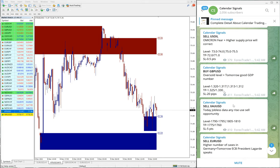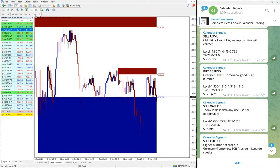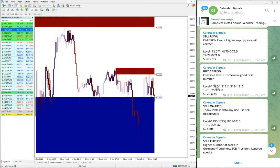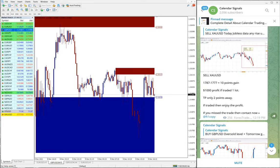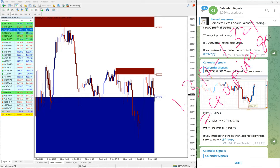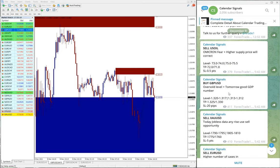And the next signal performed is buy GBPUSD. Here is the GBPUSD chart, and we have given buy signal. Let me open 15 minutes. You can see it clearly. And GBPUSD also performed in our given direction, but minor performance. Still we are able to make 40 pips gain, 1.317 to 1.321, which is 40 pips gain on buy GBPUSD signal. And why we have given buy GBP, because you can see the reason: oversold level and GDP data number. So based on this reason, we have given buy GBPUSD.